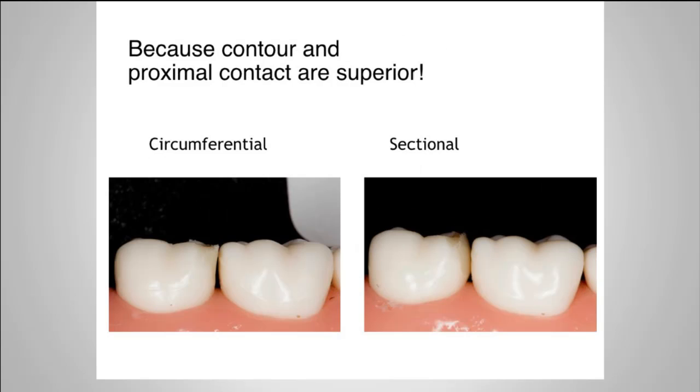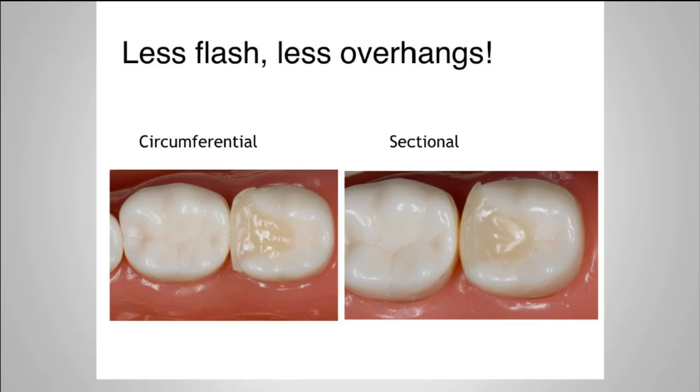Here's a cross-section through a typodont showing what that looks like when you're using a circumferential versus a sectional. On the right you can see the sectional, which is anatomically correct, placing the contact point in the middle portion of the tooth and distributing the stresses occlusally. The problem with circumferential is that with an occlusal situation where you have marginal ridge contact, your patient is more than likely going to chip that small area, which continues to increase the openness, creating an open contact. So less material in the area, less strength and support, will definitely give you an open contact over time.